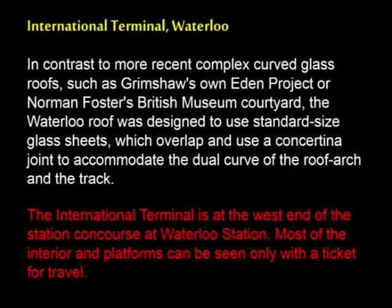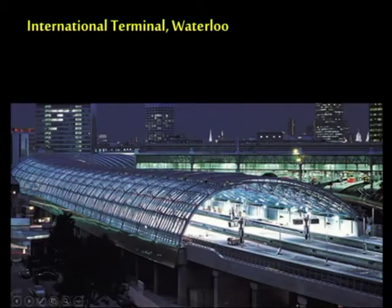The International Terminal is at the west end of the station concourse at the Waterloo station. Most of the interior and platforms can be seen only with a ticket for travel. You directly cannot go into the platforms and take a look at the building. You need a ticket to go. And this is how the terminal looks, overall terminal, the way the building curves on this side, at the same time the way the building has curved in plan here.